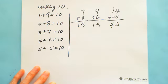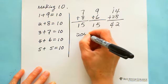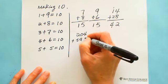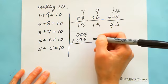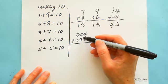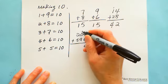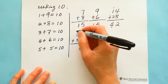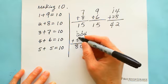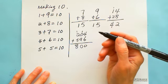Even if we do 3 digits, for example, you have 204 plus 596. See, 4 and 6 make 10. 4 and 6 make 10. 1 and 9 make 10. And this is 8, right? 5, 1, 2, 3, 5 is 8.